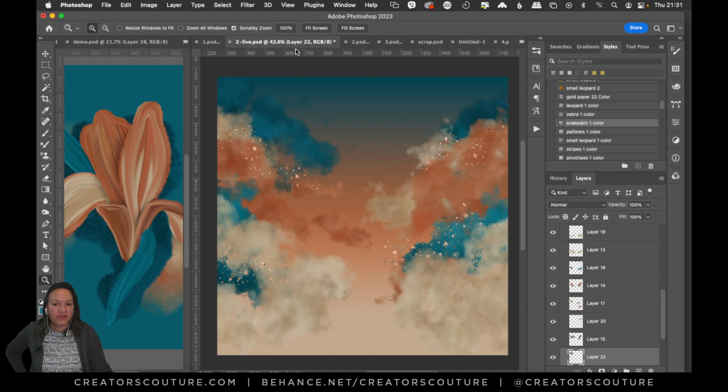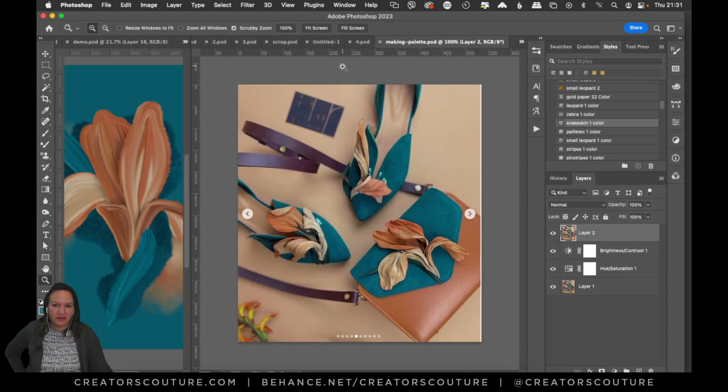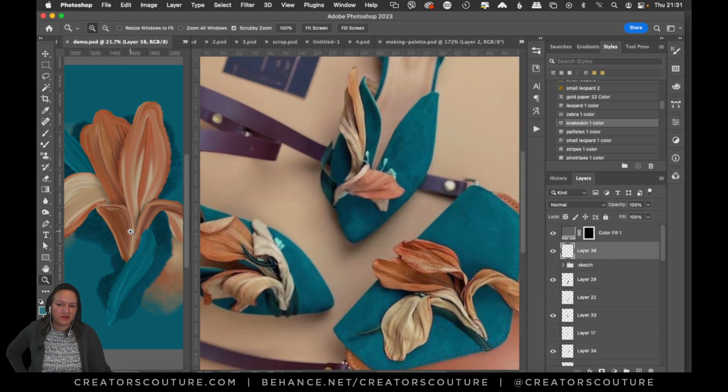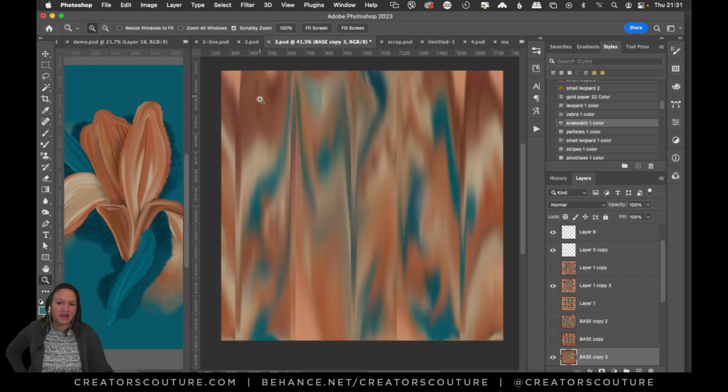So that is pretty much it for today. As you can see, all of this was started from an inspiration that I got from a color palette here. And then I created the color palettes yesterday and made that. And then today it was about taking them abstract and just having some fun with it.